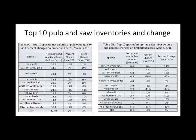This is my top 10. So in terms of pulpwood, red maple's #1 in terms of pulpwood quality, volume statewide. White pine's #2. Since 2006, white pine pulpwood volume and better has increased 15%. Since 2011, it's increased 9%.